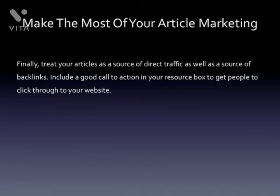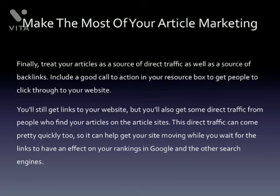And finally, treat your articles as a source of direct traffic as well as a source of backlinks. Include a good call to action in your resource box to get people to click through to your website. You'll still get links to your website, but you'll also get some direct traffic from people who find your articles on the article sites. This direct traffic can come pretty quickly too, so it can help get your site moving while you wait for the links to have an effect on your rankings in Google and the other search engines.